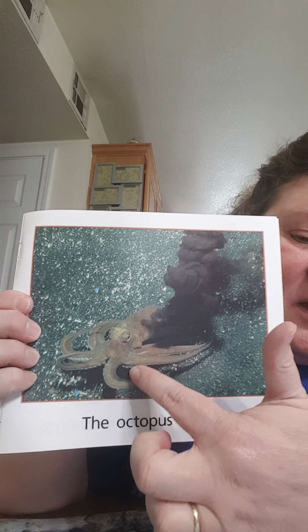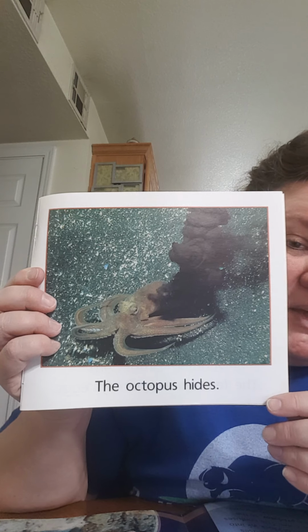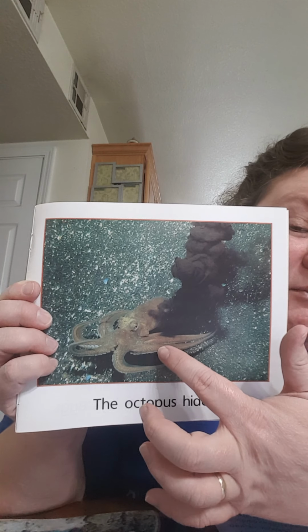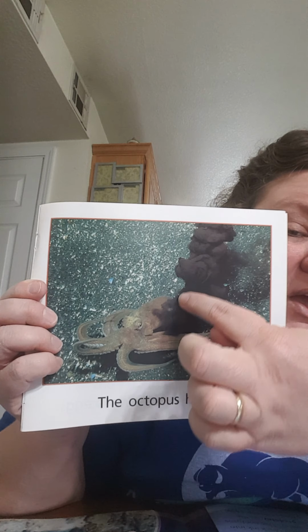The octopus hides. Look, see all this inky stuff? And it uses this inky cloud to cover where it's at. It's hard to see. And then it can get away from predators, things that want to eat it. Now let's think about that, because the octopus can actually camouflage itself, but it has no teeth, no claws, and no way to defend itself except by using this ink and being able to camouflage.